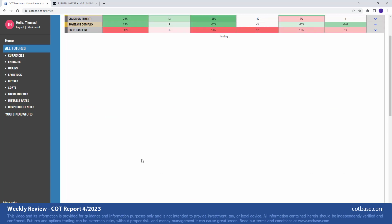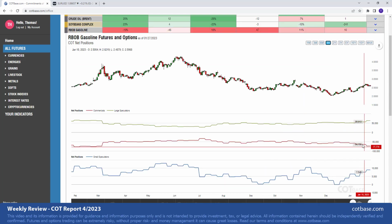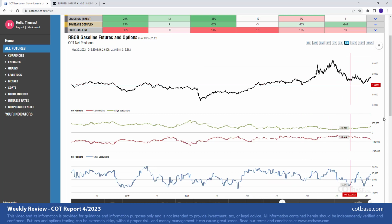The next market is gasoline. Here we have a 19% change in commercials net positions. On the 1 year chart, it becomes more visible, a bit larger than average, but nothing too unusual. Honestly, I wouldn't spend too much time on that. So let's move on to the 5 years chart.